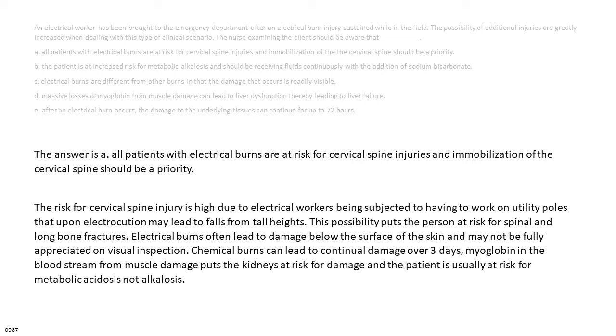Electrical burns often lead to damage below the surface of the skin and may not be fully appreciated on visual inspection. Electrical burns can lead to continual damage over 3 days. Myoglobin in the bloodstream from muscle damage puts the kidneys at risk for damage, and the patient is usually at risk for metabolic acidosis, not alkalosis.